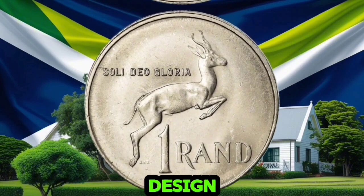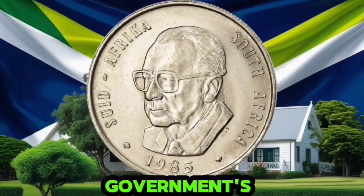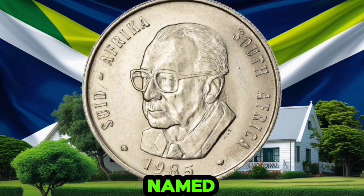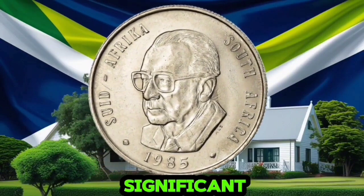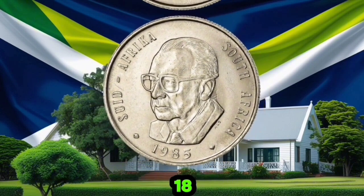Let's talk design. The 1985 Viljoen rand was part of the South African government's coinage issue that featured prominent figures and symbols tied to the country's history. The coin was named after General Nicholas Jacobus Viljoen, a famous South African military leader. He played a significant role in the early days of the country's military efforts during the late 1800s.